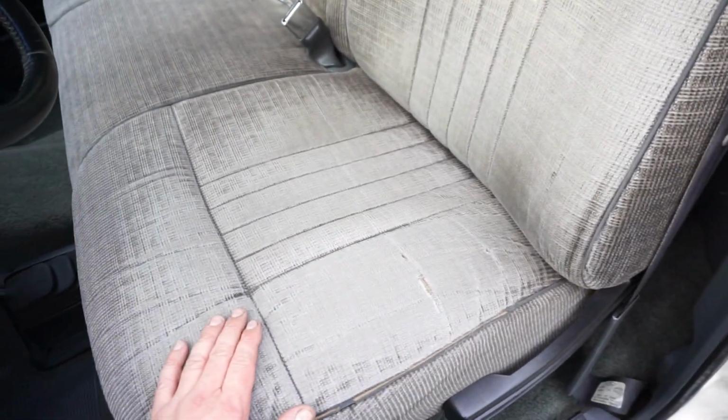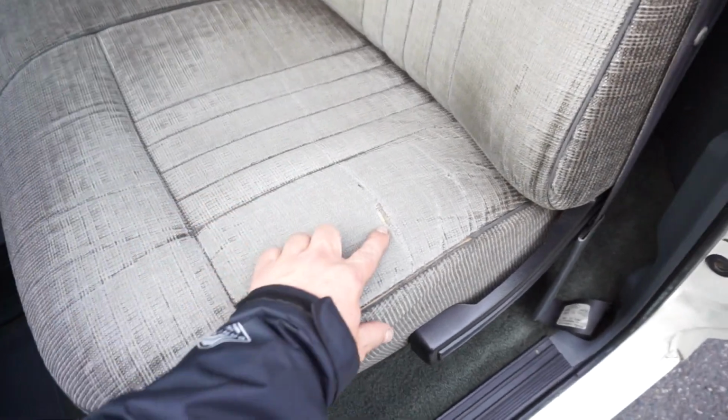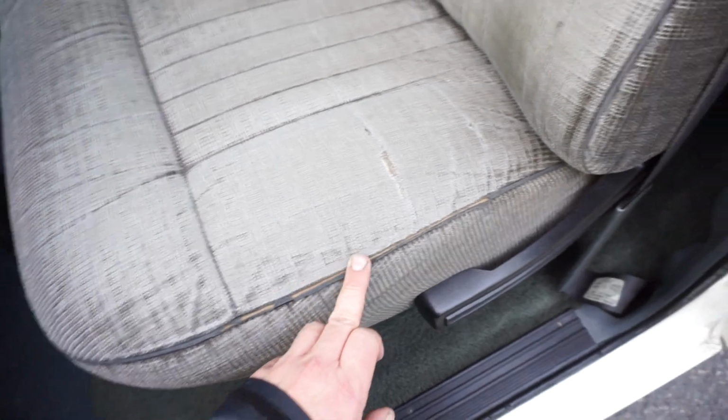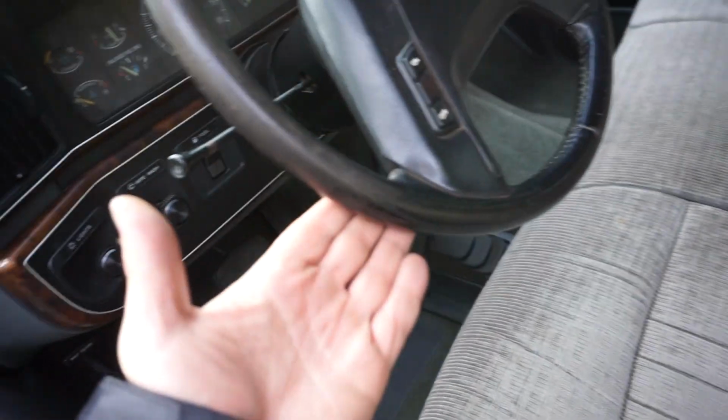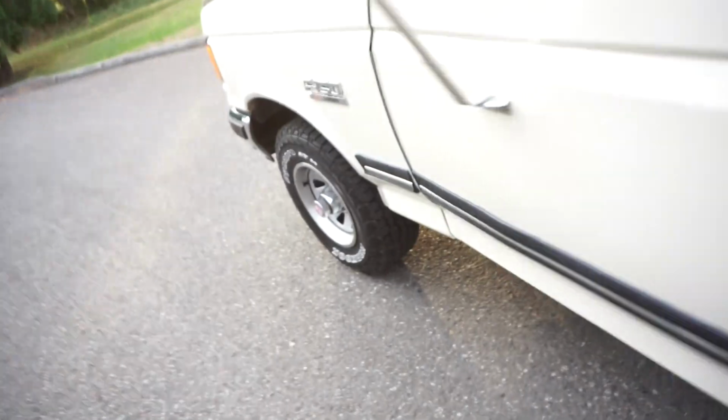Again, no door hinge issues. Original decal with VIN, no cracks. There's some wear on the driver's side of the seat. You can see the material's worn down a little bit, and there's a bit of pulling of the material there. Steering wheel is in nice shape. Steering column is in good shape with no bushing issues. The odometer's rolled over once, so it's just under 138,000 original miles. It's a 5-digit odometer, so they don't go past 100,000 miles.